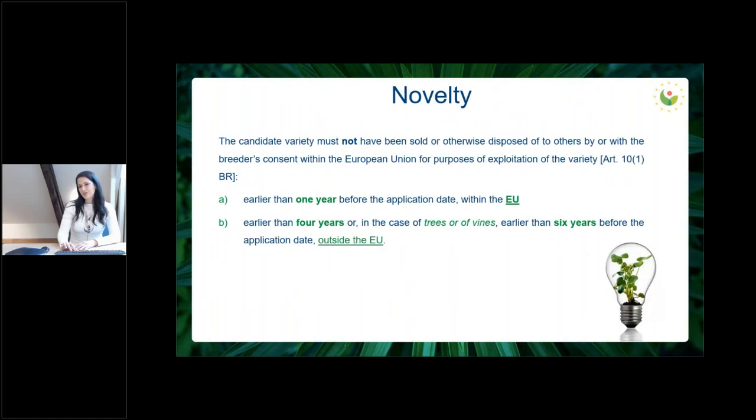Novelty is a commercial novelty. So it's different from the novelty of patents, and it means that the plant variety shouldn't have been put on the market before the application. We have a grace period, of course.